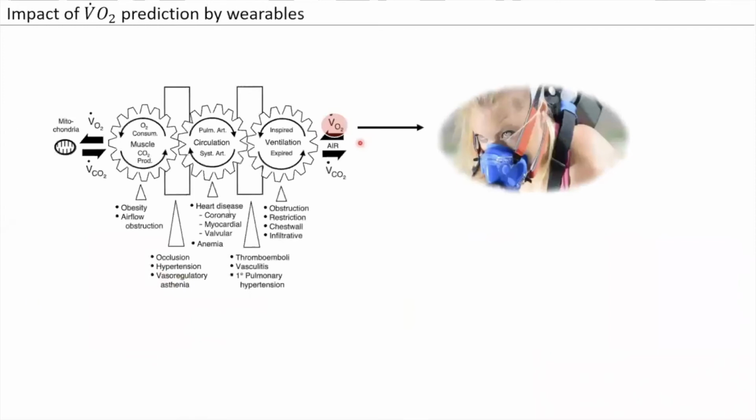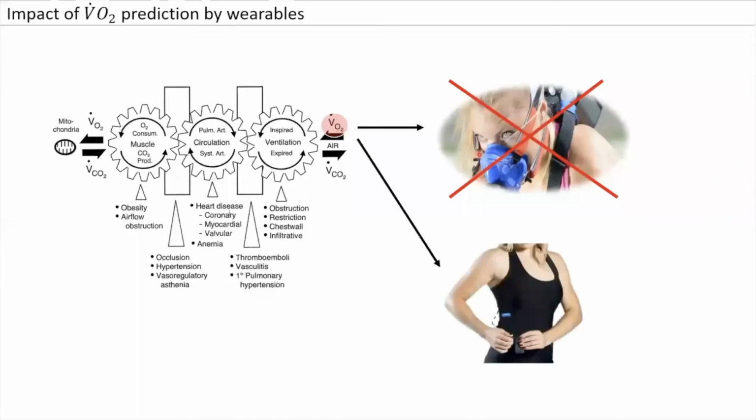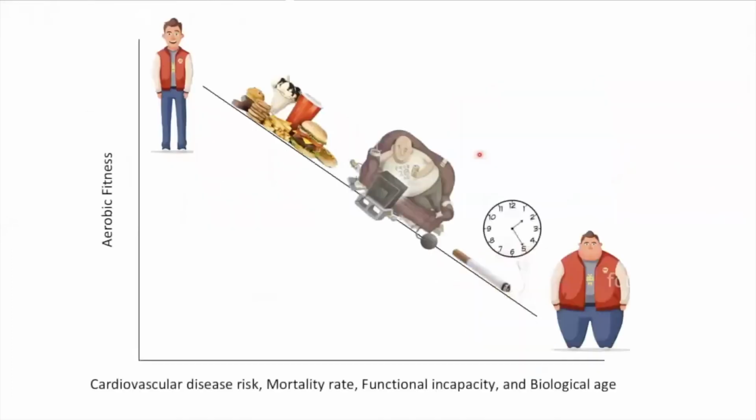So I suppose that by now you are already guessing what we are planning to do here. On one hand, we have all the available information that your VO2 can tell, but at the same time, we have this huge limitation of how we can measure it directly. What if we could estimate your VO2 using real life or real wearable technologies? If we can do that, we might be able to track your aerobic fitness in real time with wearables.